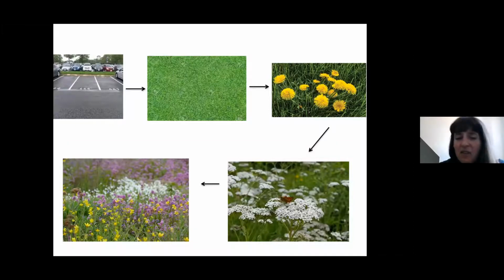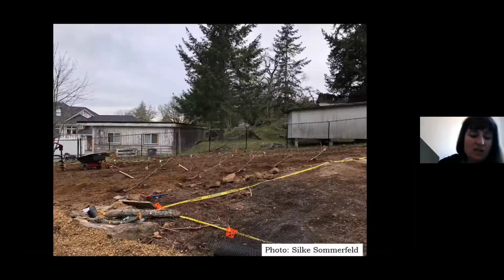But then you can really step it up quite simply by including some yarrow, just planting that right into grasses. And then this is more the kind of thing we're talking about, where you go full board and convert the whole lawn space to a native meadow, and that's even more biologically friendly. So I know I'm getting a bit short on time here, so I'm going to try to speed things up by whipping through a few sample photos of projects.